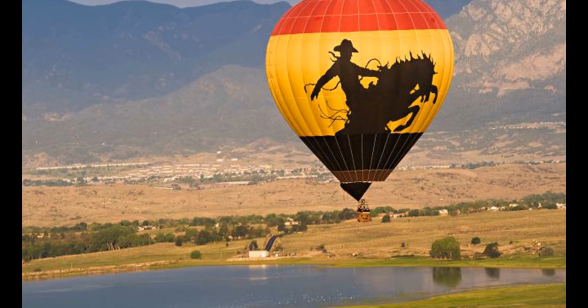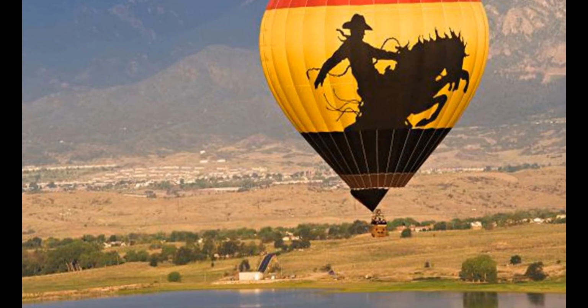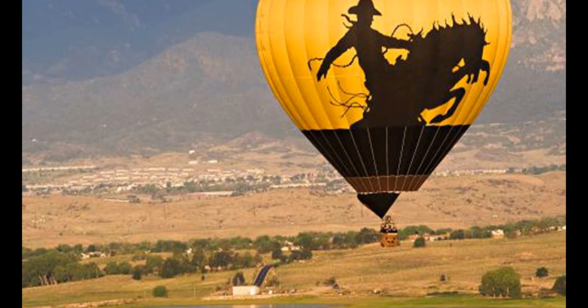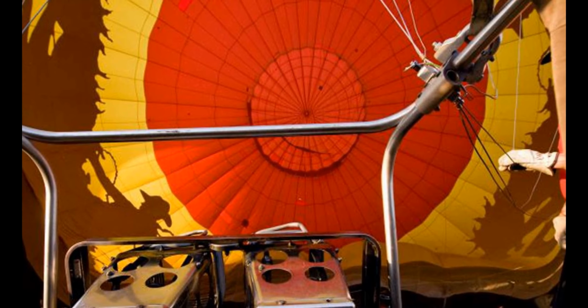Experience an exhilarating aerial adventure soaring through the majestic Rocky Mountain Front Range during the golden hours of dawn. Embark on a serene and panoramic flight over the Spanish Peaks, ascending towards Long's Peak, where you'll marvel at the diverse wildlife including deer and antelope.